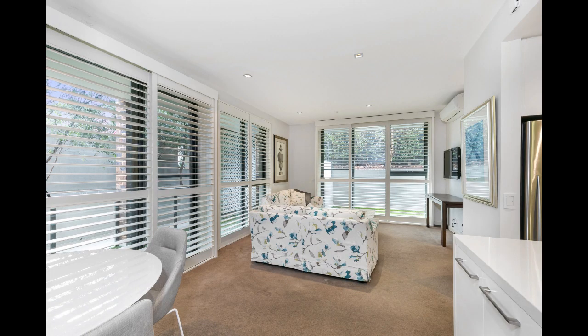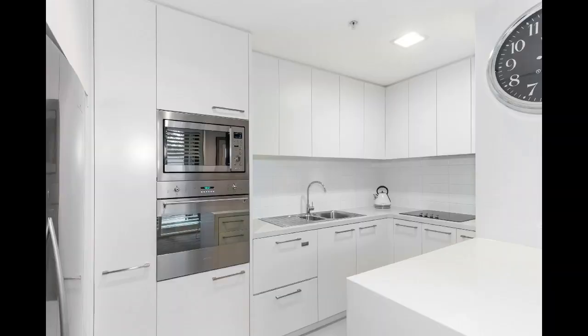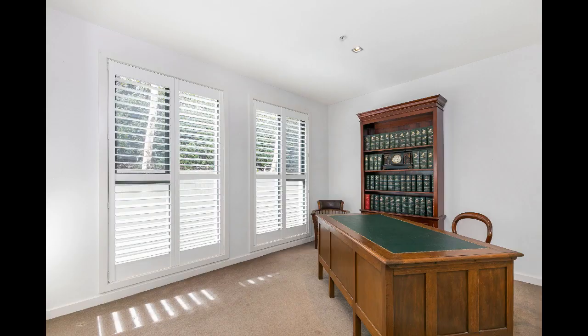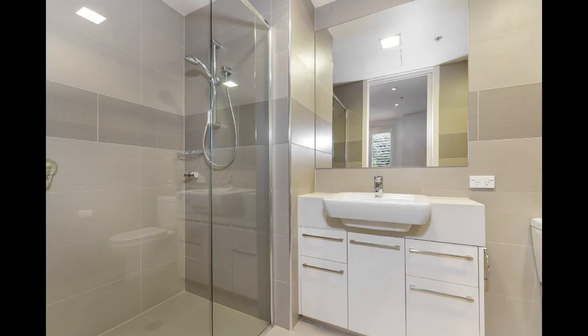It has a large living dining area with reverse cycle heating, air conditioning, and an adjoining open plan kitchen with stone bench tops, dishwasher and SMEG appliances. There are two bedrooms, two bathrooms and an added advantage of having two car spaces as well.